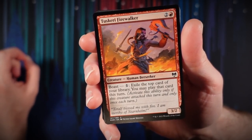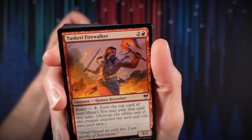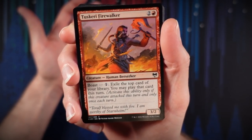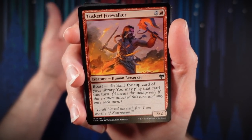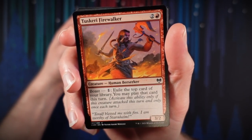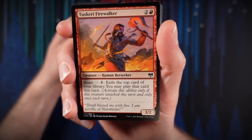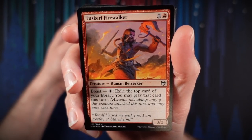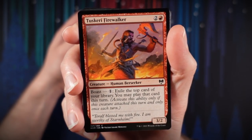Weird. So it basically lets you draw a card off the top of your deck and exile it, but you can play it if you want, but then I guess if you don't, it's permanently exiled. Well, not permanently. It's exiled until whatever. But it only works if this guy attacks. He's a 3-2. Torolf blessed me with fire. I am worthy of Sto Nheim. He does look very burny. Very fiery.